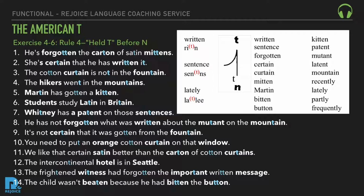1. He's forgotten the carton of satin mittens. 2. She's certain that he has written it. 3. The cotton curtain is not in the fountain. 4. The hikers went in the mountains. 5. Martin has gotten a kitten. 6. Students study Latin in Britain. 7. Whitney has a patent on those sentences.